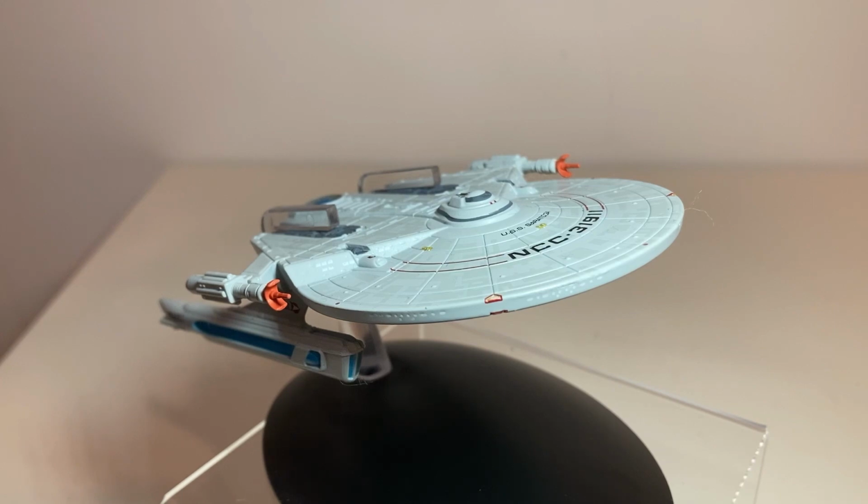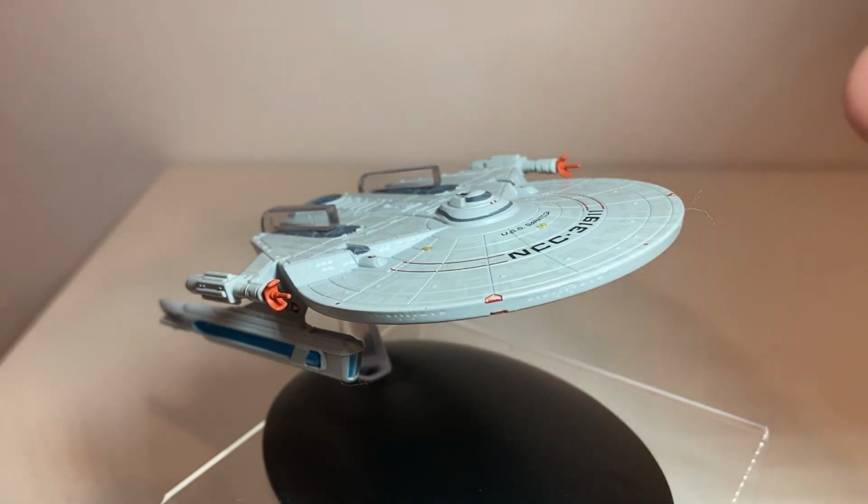Welcome back to the channel for yet another FC Finch review, and we are going to be going to Eaglemoss real quick today, taking a break from the Transformers for just a little while, getting back to our Wolf 359 saga, and today on the review table, we have the Miranda class, U.S.S.